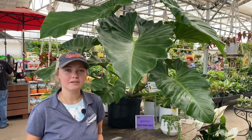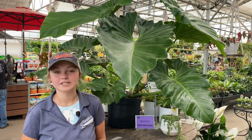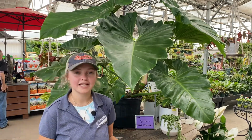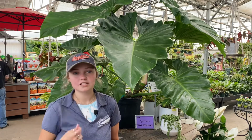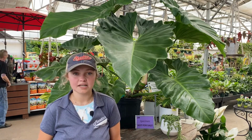So to kind of break that down, it is in the family Araceae, which is one of the largest plant families. And not only that, but it's native to the Caribbean islands. So what we know about that is that we need to mimic those conditions in our home. With it being native to the Caribbean islands, you know that you need to simulate a tropical habitat.